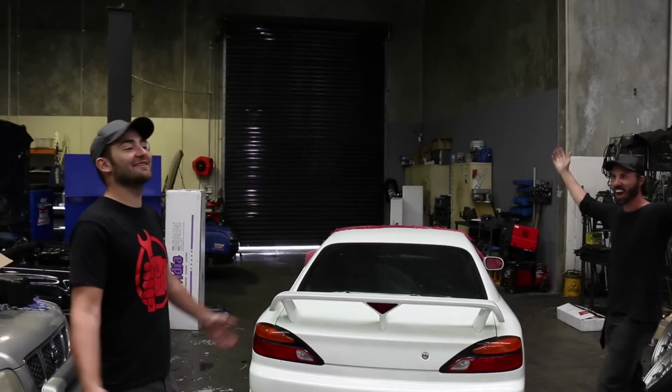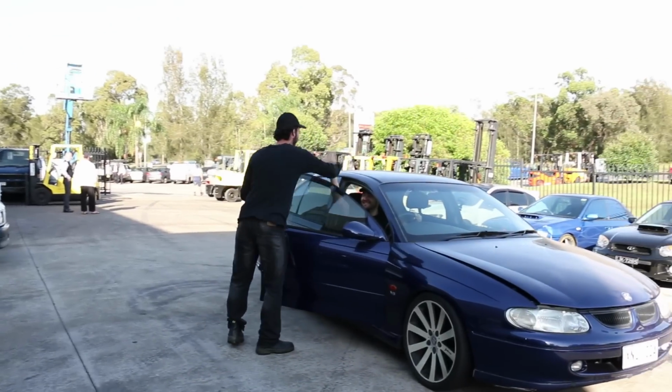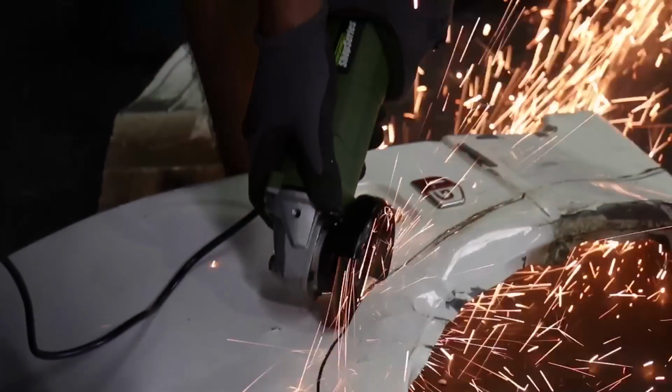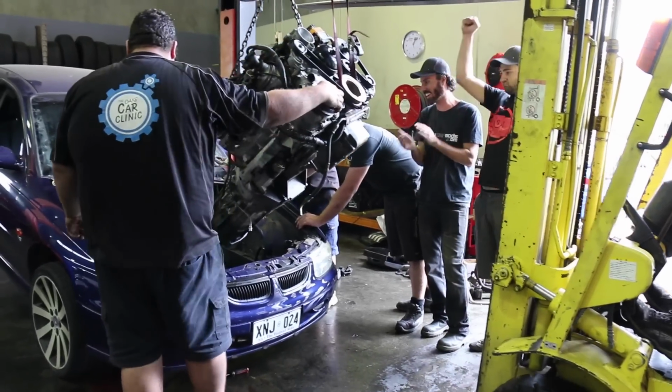We wanted to build our own Mad Max car, so we got our hands on a Nissan Silvia that was a stat write-off. Then we got our hands on a Holden Commodore, so we could pillage its big dirty V8 engine. With the help of some experts, we set out to create one of the world's most unique apocalyptic vehicles in just 3 days.